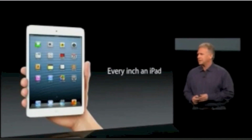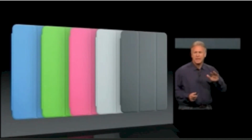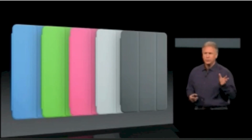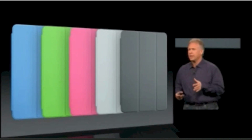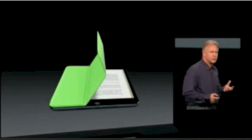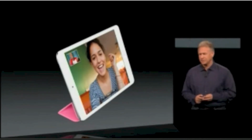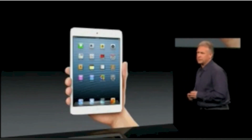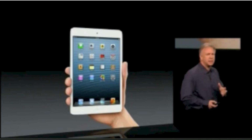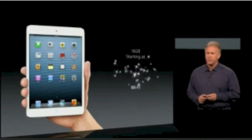The iPad mini is every inch an iPad. As you saw, it comes with a great line of accessories, including these optional smart covers that come in blue, green, pink, light gray, dark gray, and even a great PRODUCT RED one as well. They're smart, so they work with the software intelligently, and they're great to use in every angle. And they really complement this incredible new iPad mini. The iPad mini starts with a full 16 gigabytes of memory, and the Wi-Fi configuration will be priced at $329.